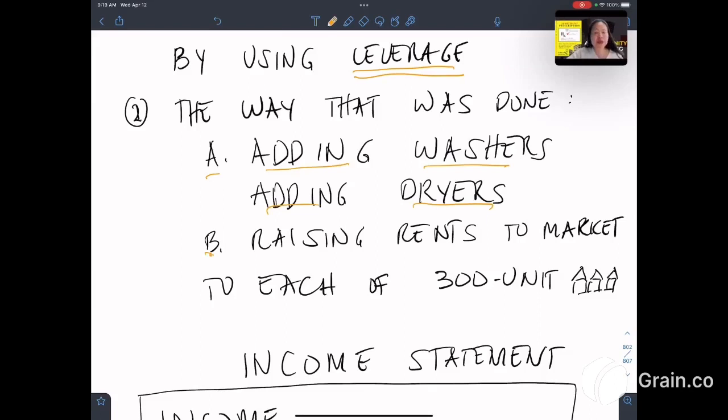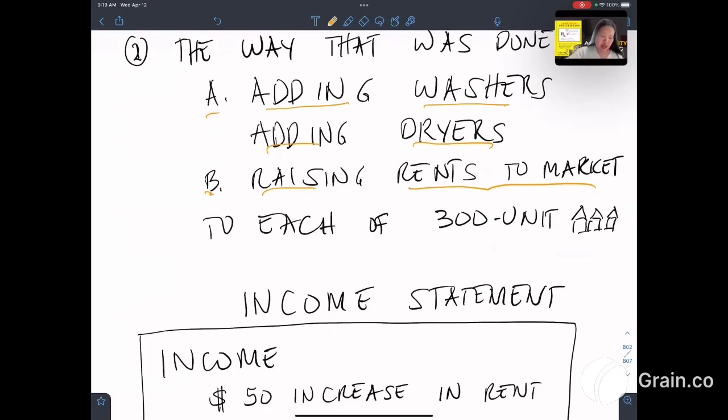Second, by improving the exterior, or by you being the new owner of the 300 apartment units, you can raise the rents to market. So he added washers and dryers, and he raised the rents to market on each of the 300 units. Now, raising the rents takes time. It doesn't happen in 1 month or 2 months. This is an ongoing process. Every time you have a vacancy, you will try to raise the rent of that unit until all 300 units have had their raise in rents.